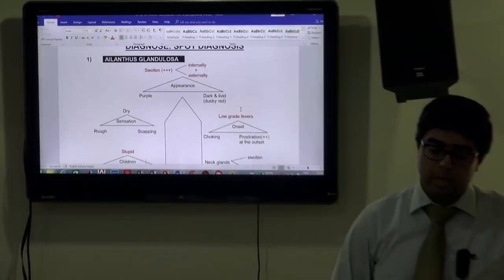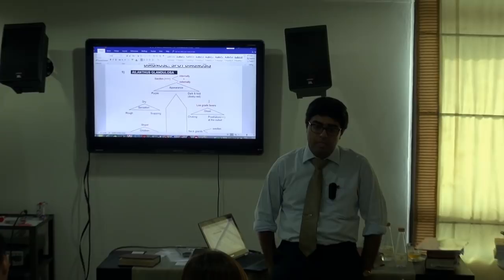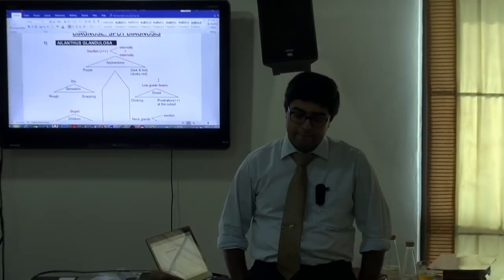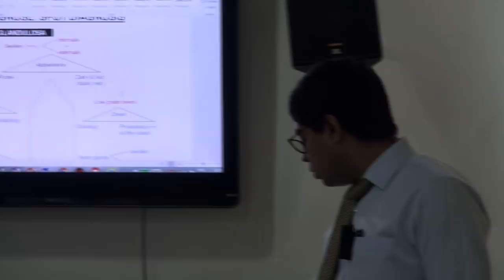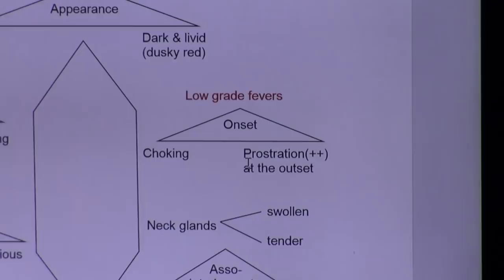Right? When well-selected medicine fails for tonsillitis, try Ailanthus if there's huge enlargement. So much enlargement that they're almost touching each other, almost kissing each other, and the patient can hardly breathe. So swelling is very prominent for Ailanthus. Two things in the background for Ailanthus: you can have a low-grade fever and you can have debility. So the lingering fevers, like think of a strep throat or streptococcal infections. There's a lingering fever. Along with that, there is weakness.